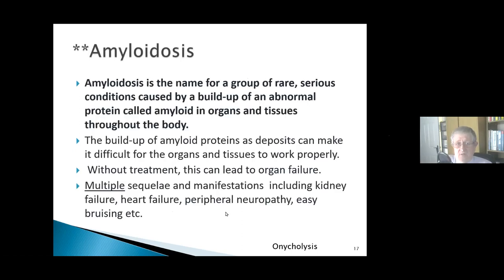Amyloidosis, once again, is a protein problem. So it's the name of a group of rare and quite serious conditions caused by a buildup of an abnormal protein called amyloid in organs and tissues throughout the body. And as the amyloid builds up, it can make the organs and the tissues fail to work properly. And without treatment, this can lead to organ failure.